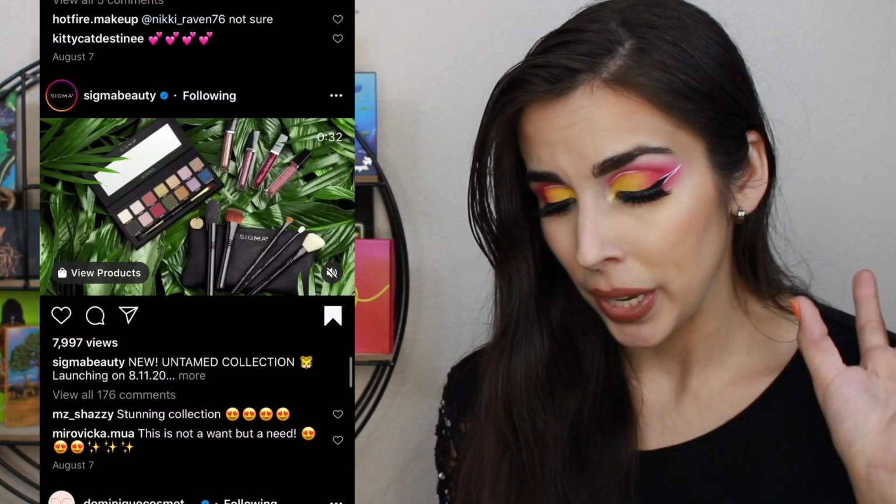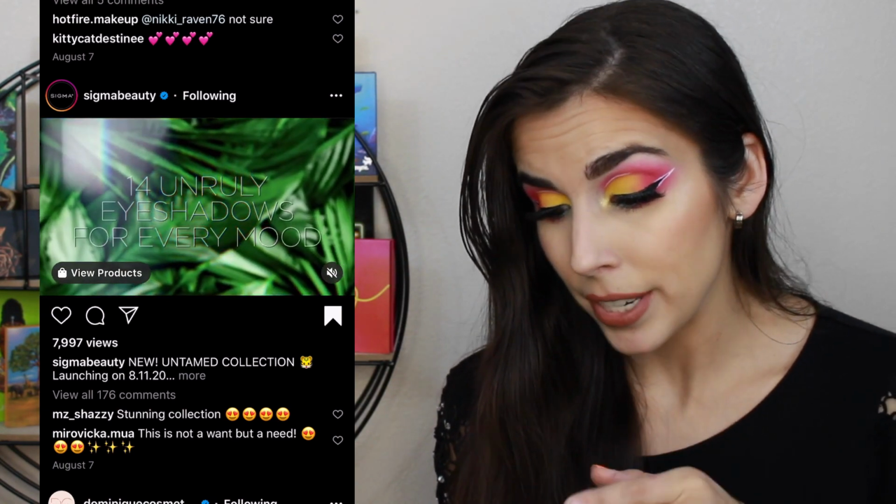Ace Beauté, this palette, Ace Beauté's color stories always tempt me, but I haven't been crazy about the formula. I've tried 2 palettes, don't really like them, so I'm passing, but I love how vibrant their eyeshadows always look like in the pan. Sigma is launching this Untamed collection.